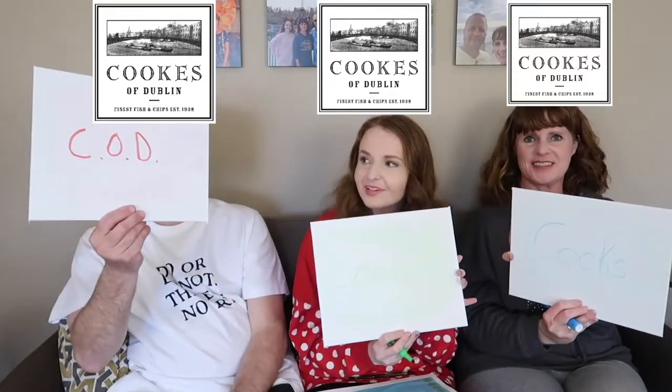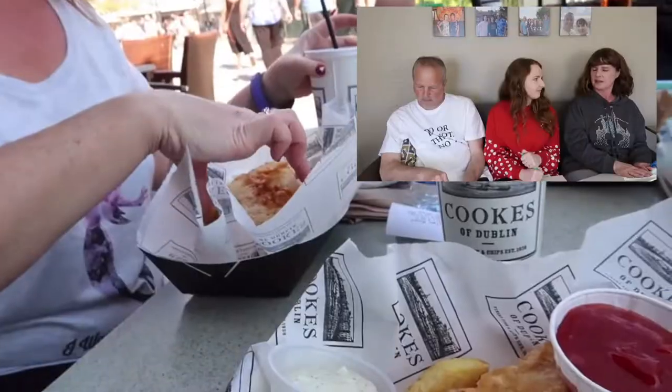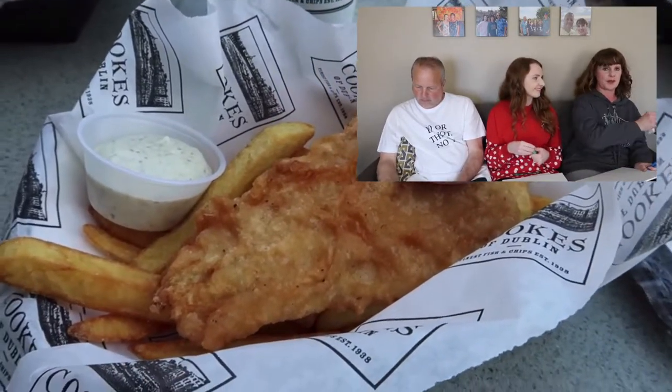All right, ready? 3, 2, 1. Cooks of Dublin, and Cooks of Dublin. Yep. It's so good. We really like it. And I'm sure Chicken Guy is good, we want to try it. We do. But I don't just seek out chicken fingers as much. Their fish and chips is just amazing. Yeah. At Cook's, so that's more my thing.